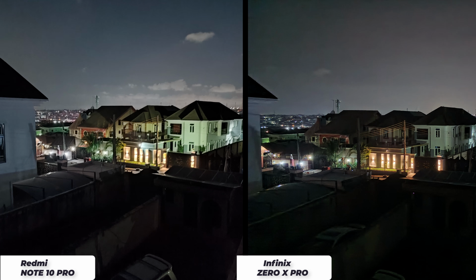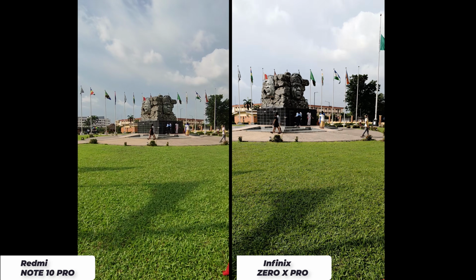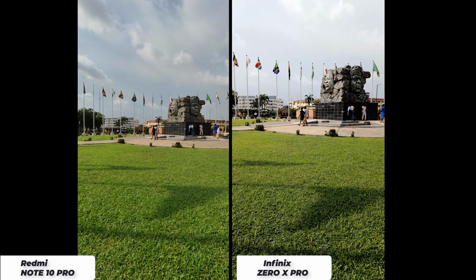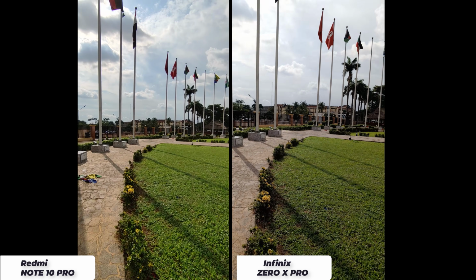The thing is, the main and ultra wide camera are what most of us would use. Looking at the pictures produced by the Redmi Note 10 Pro, it captures better looking pictures using those cameras. Okay, so right now I've switched to the rear camera of both smartphones. Both smartphones are shooting in 4K 30 frames per second, and which one do you guys prefer?